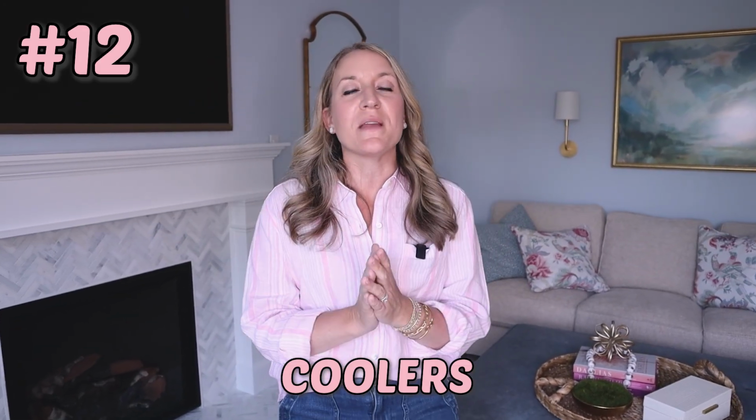Number 12, two of my favorite coolers for the beach or the pool or just being out and about. So I love this first one. It's a backpack style. This holds so much. It's very deep. It has a bottle opener on the strap. The straps are comfy, because obviously this is probably going to be weighed down with bottles and cans, so you want comfy straps to be able to carry it.